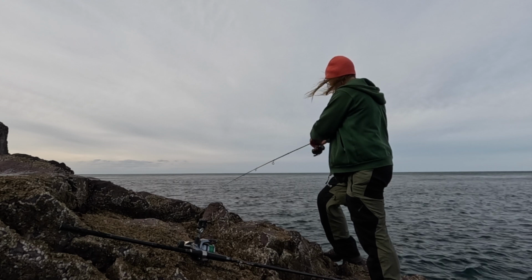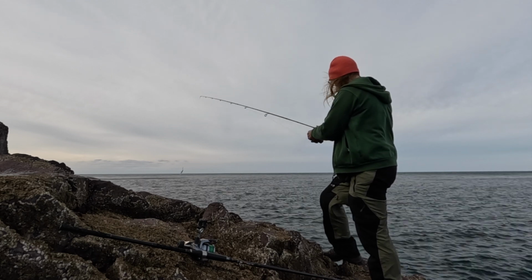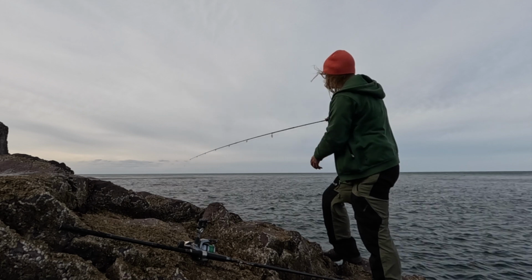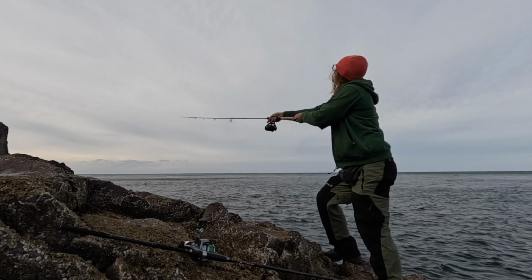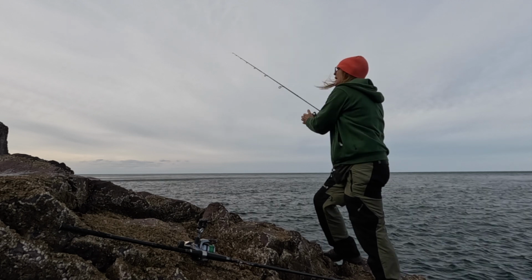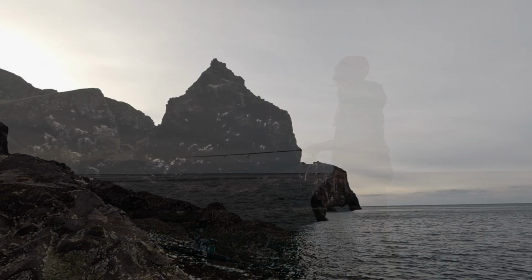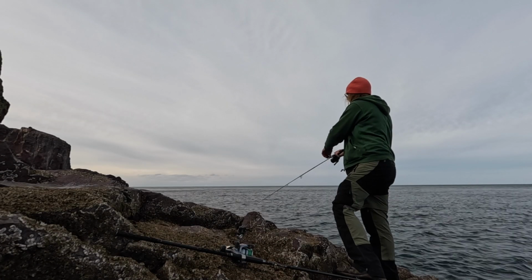Yeah, they're hitting it there. It's not even that far from the surface, to be honest. They must be following it back in. I'll just try one much further over there. See if there's anything hiding underneath that big cliff face. Yeah, it's fish hitting that.